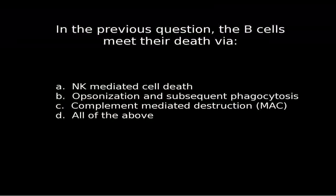We expect that. In question number 7, the B cells meet their death via, and I just sort of went over this, there are a lot of different ways the B cell can die when it has an antibody attached to that CD20. And this is just generic for any antibody mediated cytotoxicity, okay? So A, NK mediated cell death, yes. B, opsonization and subsequent phagocytosis, yes, because remember the macrophages have those Fc gamma R receptors. And C, complement mediated destruction. I didn't mention that, but that is also true because of the immunoglobulins, right? They will activate complement. IgM only takes one because it's pentameric, so it's very efficient, but IgG takes 1,000 molecules to get in the right conformation, but you will activate the classical complement system and it can go all the way through the membrane attack complex. So the best answer would be D, which is all of the above.